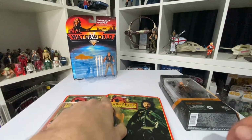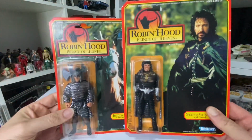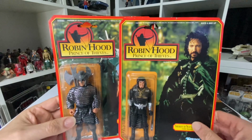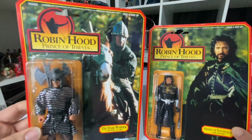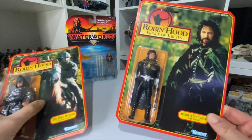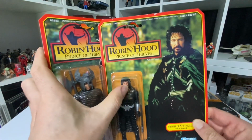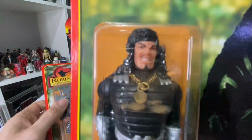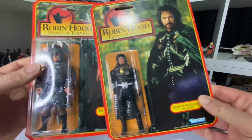And the same guy had a couple of Robin Hood, Prince of Thieves carded figures, 20 quid each. See, that's my price. You go around and you see them, they want silly money. I picked this guy up first, and then came back and got the Sheriff as well. They're in pretty good nick. There's a little bit of the gold from the chain rubbing off on the inside of the bubble, and a few dinks on it, but yeah, I'm happy.